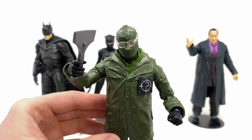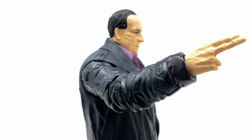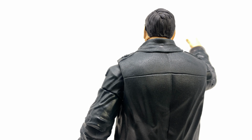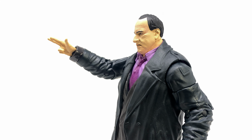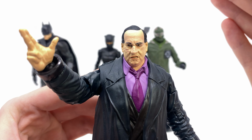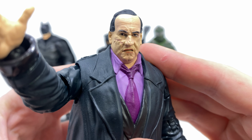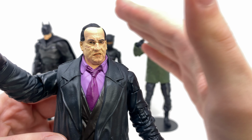And then we turn to the fourth figure that is currently available here in the UK, that being the Penguin. Now, surprisingly, not entirely sure as to whether or not this guy is going to get a mass release worldwide anytime soon, but you can see that in terms of design, really, really awesome. Of course, in the movie, he's in fact played by Colin Farrell, and you would not think that at all. They are utilizing incredibly heavy prosthetics in the movie, and you can just see how awesome that sculpt work is. I think McFarlane Toys have done a fantastic job.